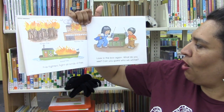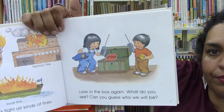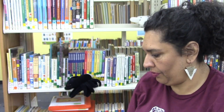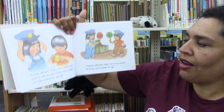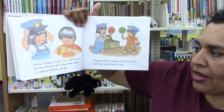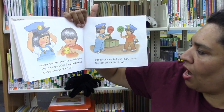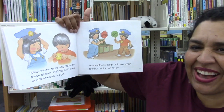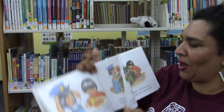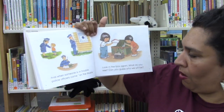Look in the box again. What do you see? Can you guess what we will be? Police officers, that's who. What do police officers do? They help keep us safe wherever we go. Police officers help us know when to stop and when to go. And when someone's in trouble, police officers come on the double.